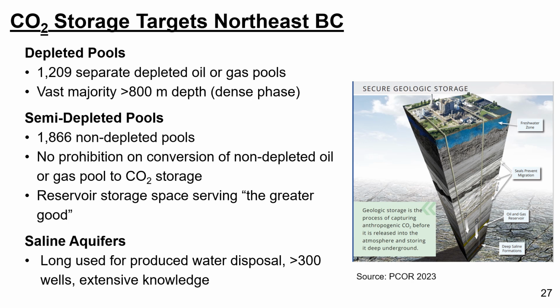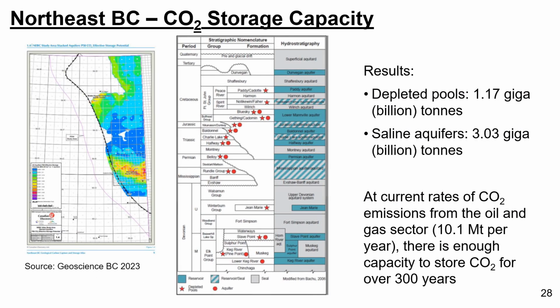Deep saline aquifers, far below the depth of usable fresh water, have been used for produced saltwater disposal by the oil and gas industry for many decades and represent further significant storage capacity for CO2. The result of this mapping and evaluation work has identified extensive CO2 storage capacity in the various formations in depth in both depleted pools and saline aquifers. This is highly encouraging for multiple CCS projects to occur with a long life for meaningful emissions mitigation.